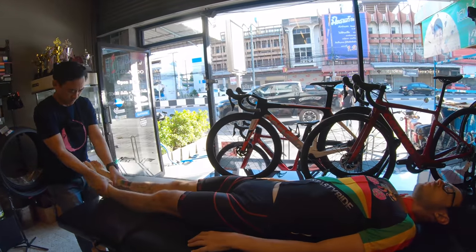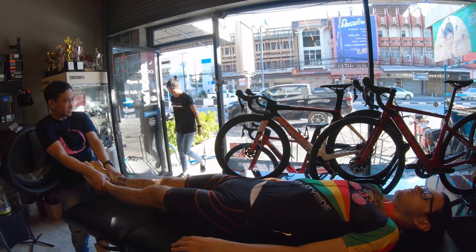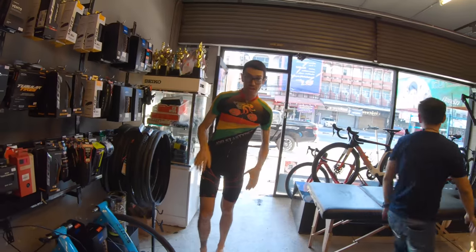Again, measuring things on the bike. My left leg is significantly longer than my right, almost half a centimeter. I think I remember reading that is normal, but I never knew it about myself.